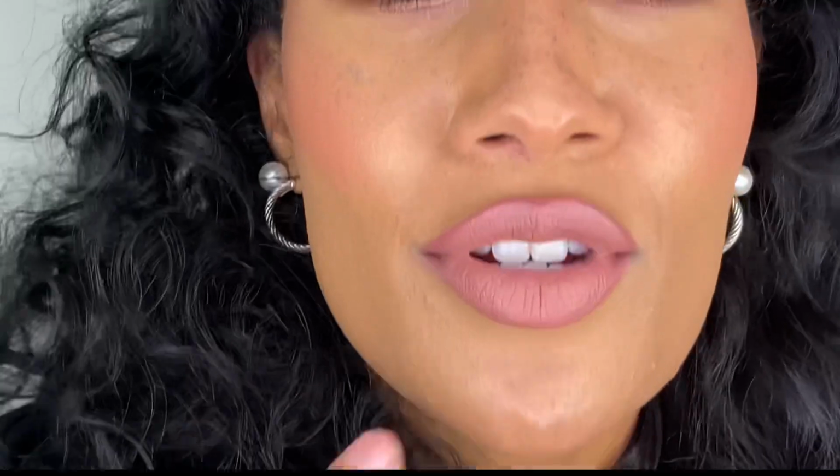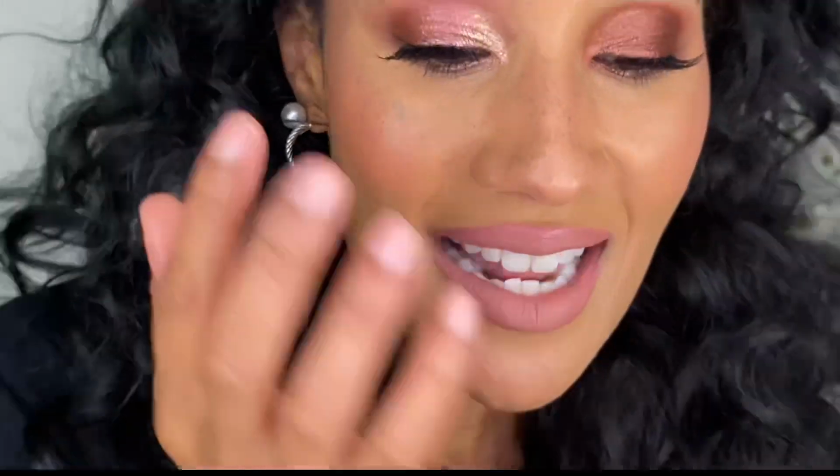I feel like it's gathering and it almost looks like it's dirty. I don't know if it's the texture of my upper lip, but you can also see it right here too. It looks cakey. That's what it is. It looks cakey. And like I said, I want to say it might be the primer, but I don't know what it is.